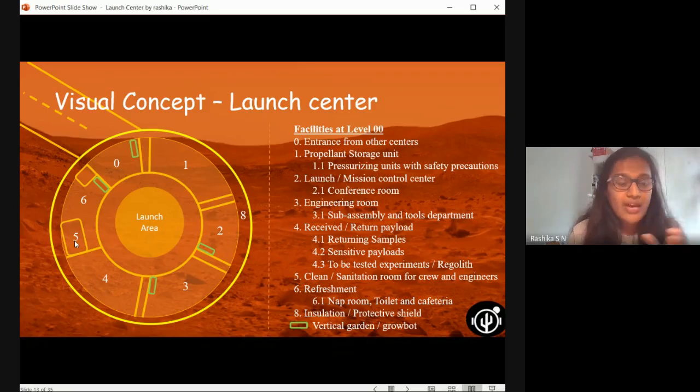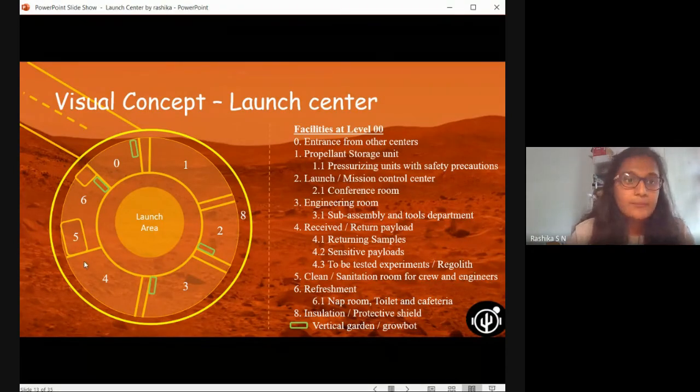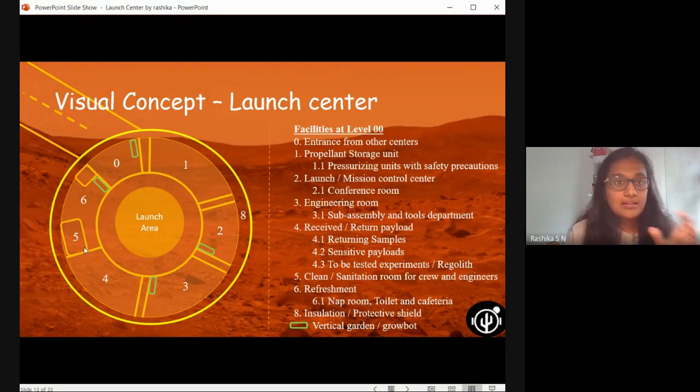And if they want to access any payloads, or they want to do any research, they have to come to this clean room and then enter this payload area, basically. So it is interconnected. This is the only section that will have interconnections here in our launch center, to be respectful for the regulator, the experiments we are conducting.